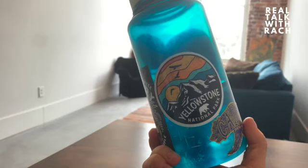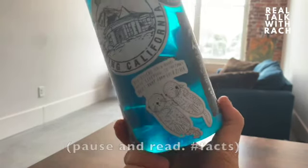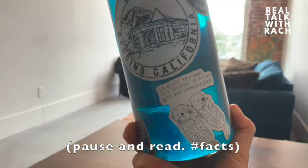I thought I'd give you a home tour today. But first, I added a new sticker to my water bottle. But have you seen this one? I love it so much.